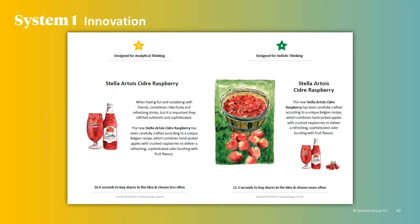And it worked. We got a stronger result in the test, better matching the real-world success of Cidre Raspberry. So we got a 4-star success. But also, very interestingly, what you see is that it was much quicker for people to assess the concept. In the initial concept, it took them almost 17 seconds to buy shares in the idea, and it was chosen less often. But that time was cut by almost 5 seconds in the holistic test. They only took 12 seconds to assess and to make their decision. So you're seeing faster, more fluent processing at work.